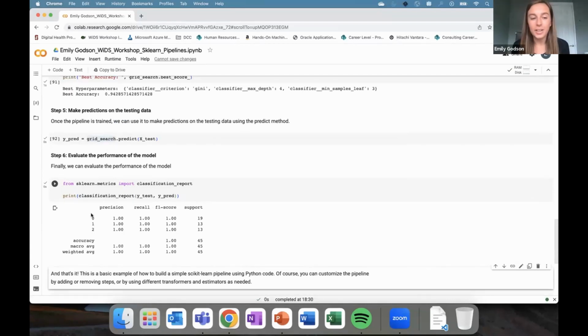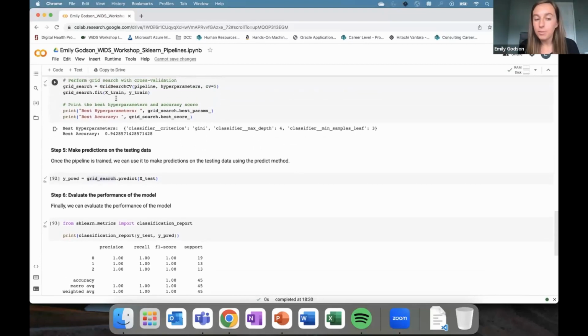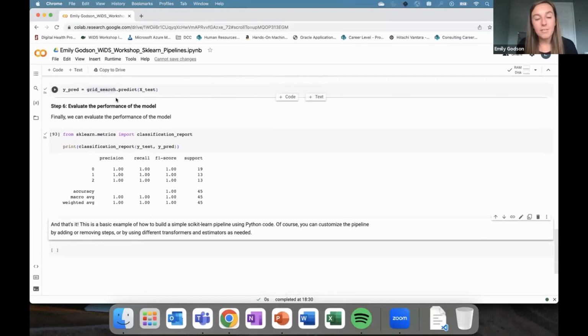In this case, it's got the test data very accurately. As this is a dummy set, we probably wouldn't get accuracy like that in the real world, but it gives us an idea of how we can go through the whole pipeline. And yeah, that's a very simple whistle-stop tour of how one could do a simple Sklearn pipeline. So I will go back to the PowerPoint.